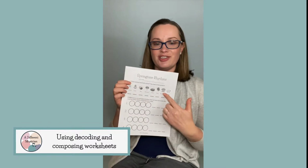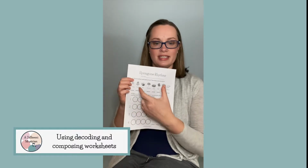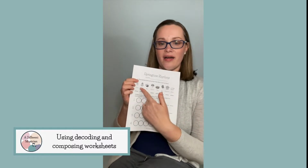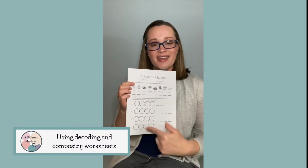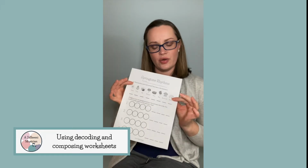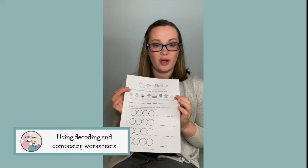They decode each picture. Then in these examples down here, they create their own rhythm by putting them together in different combinations and decoding them on the side. So they are translating, they're composing, they're drawing. It's a great way to have students show their understanding and be creative artistically, but musically as well, because they're composing.